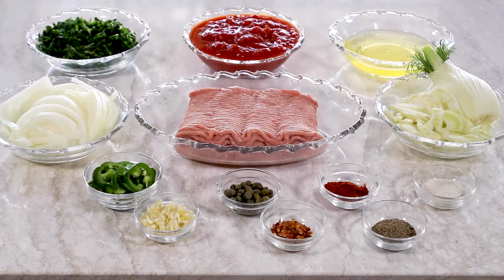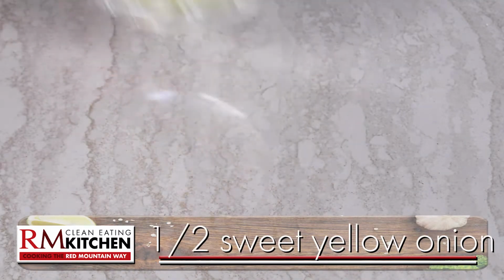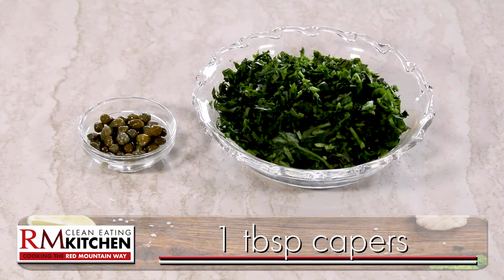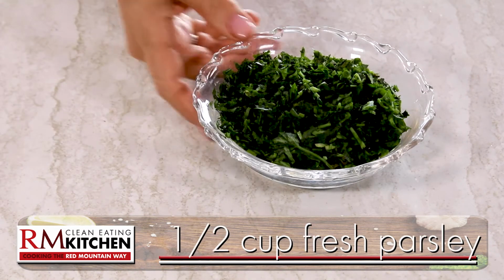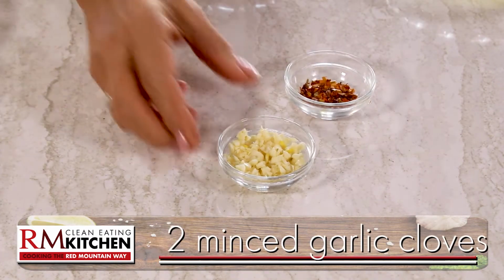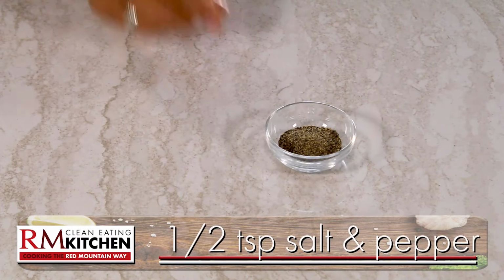Here's what you'll need for the skillet meal. 1 pound of lean ground turkey. A half of a sweet yellow onion sliced thin. Well, here's a twist that'll add natural sweetness. Fennel, 1 bulb sliced thin. Another surprising ingredient, capers. Lots of fresh parsley, a large can of crushed tomatoes, some jalapeno, smoked paprika, minced garlic, and red pepper flakes. Then you'll need 4 egg whites and a little salt and pepper.